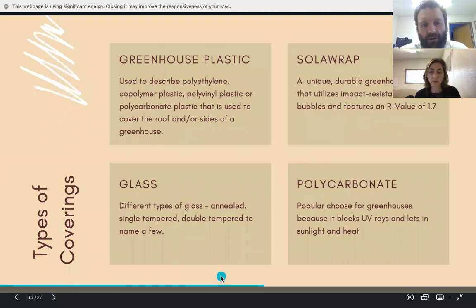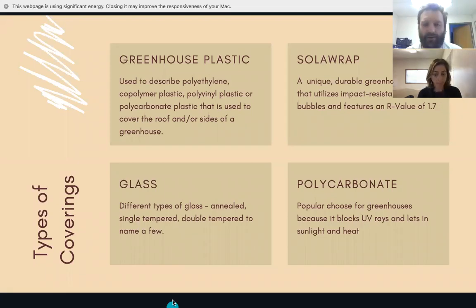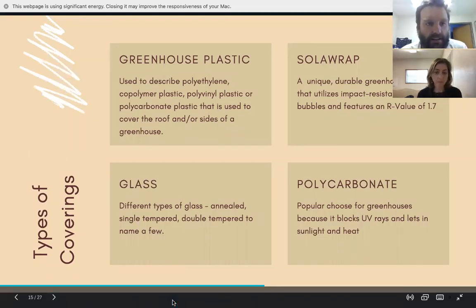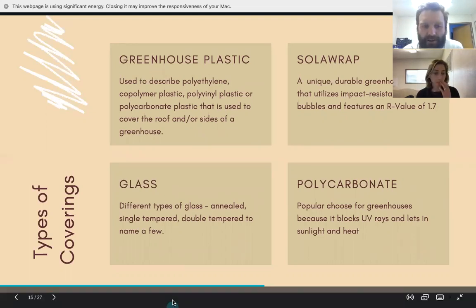There's pretty much 4 main greenhouse coverings. The most common is going to be your greenhouse plastic. It's used to cover pretty much the entirety of your greenhouse. It's going to be the cheapest option. You could actually buy a greenhouse inflation.